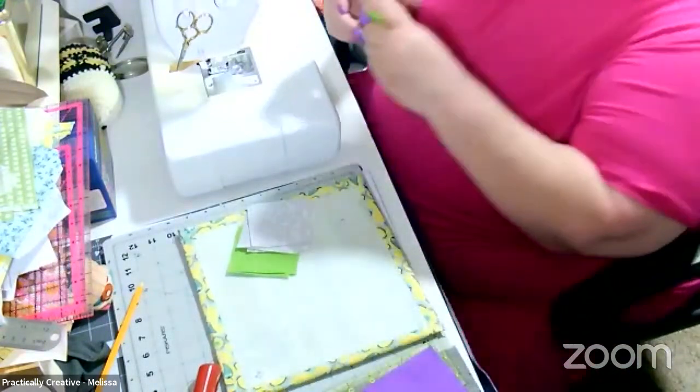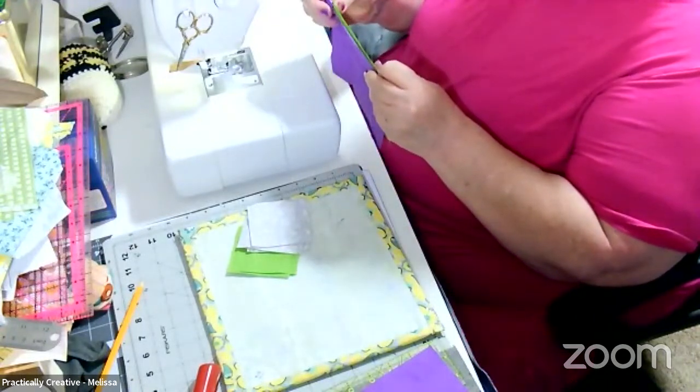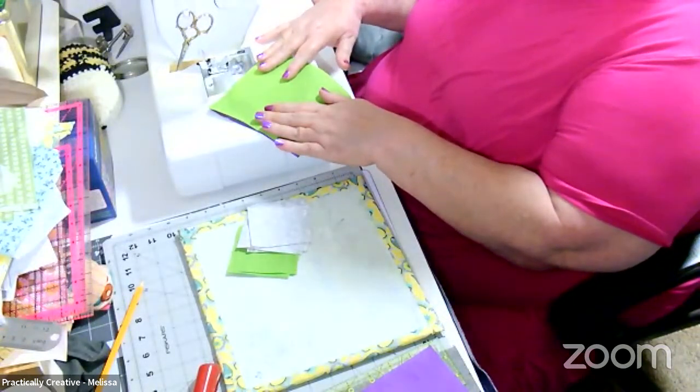Yeah. All right. So we take our 6-inch blocks. I'm just going to call them 6 inches. If you're exact and you want to cut it right, you can do the 5 7/8.